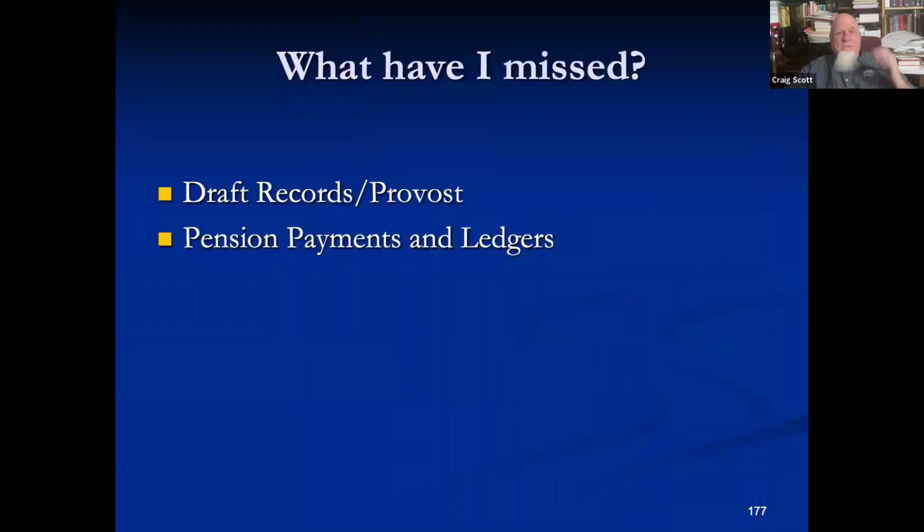What I haven't talked about tonight is draft records and provost marshal records. They are filed by the congressional district in 1863, Congress second session, and they are located in the branch archives that service that state. And I also haven't talked about the pension payments and ledgers, just because they're hard to get to, but you can get to them if you are diligent in the National Archives.